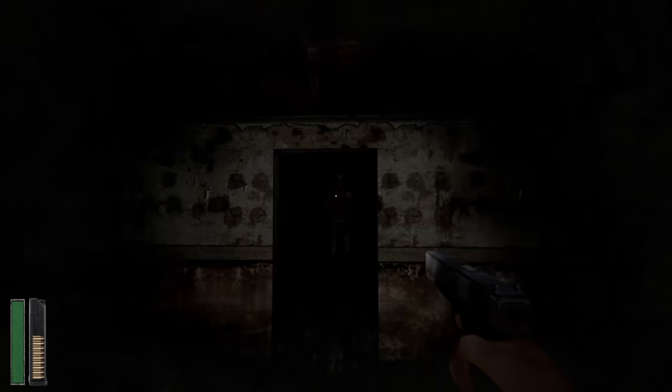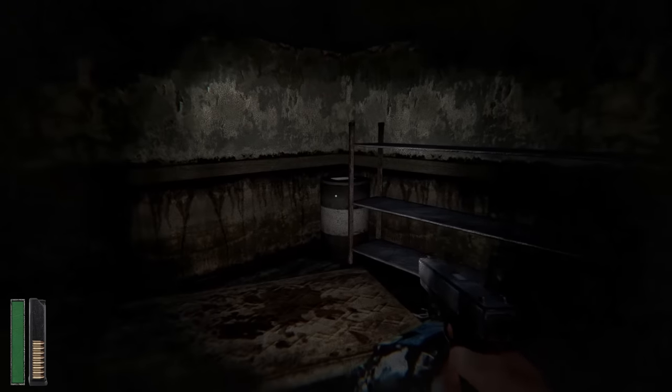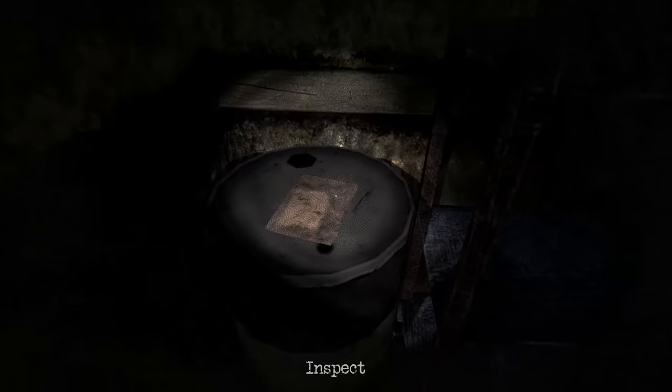Making our way through the building and taking out another one of those strange humanoids, we find a poem, again from someone we can assume was being held captive here.